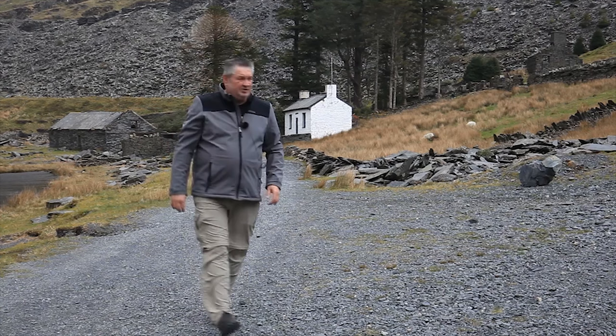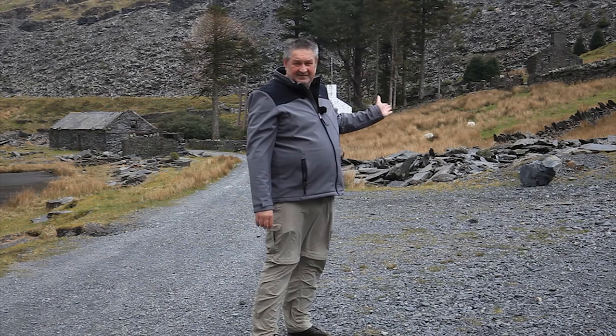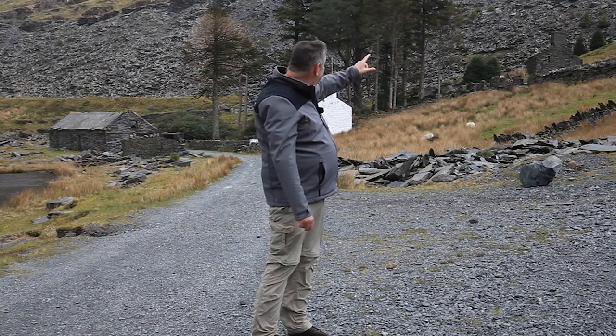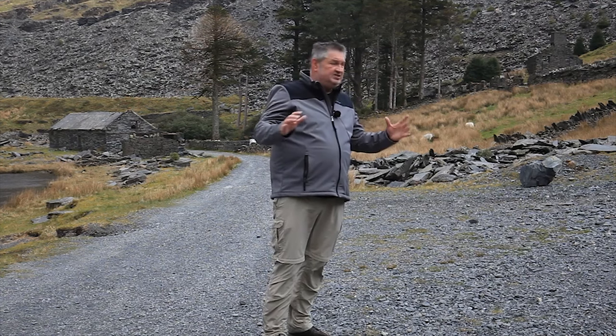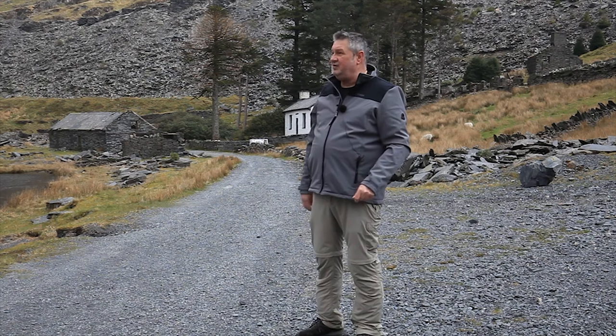Right, so I think what I'm going to do here is take the back road up the top here. Behind this house, there's some derelict buildings which look interesting. I'm going to take the higher path so I can look down at the cottages with the long trees and out onto the lake over here.